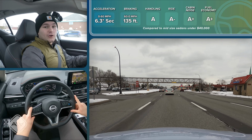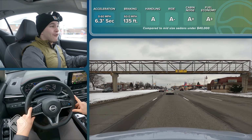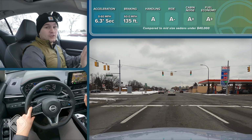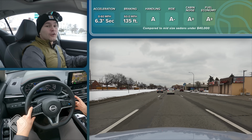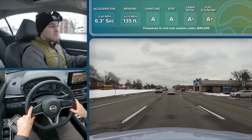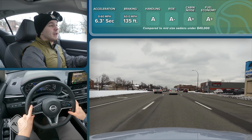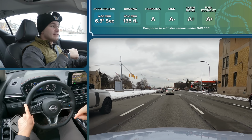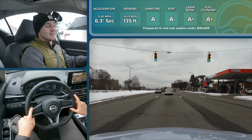The brakes in the Altima are actually quite good. The brake power itself feels very linear and smooth. The pedal itself has little to no dead travel at the top, so there really are no complaints there. Again, wintry Michigan roads means I haven't been able to give you the most reliable braking number, but it took 135 feet for me to get this Altima to stop from 60 miles per hour back to 0.